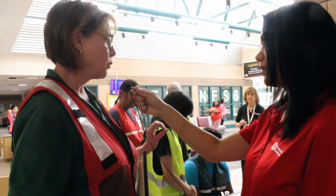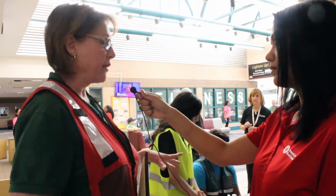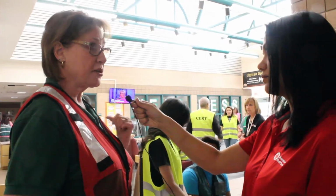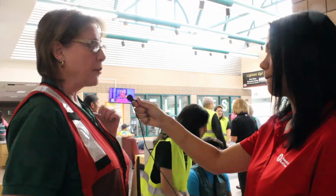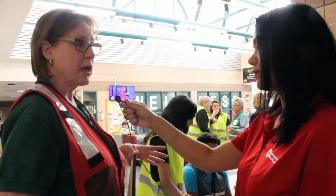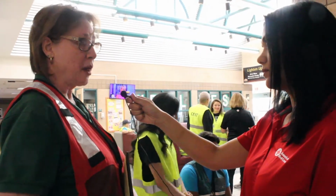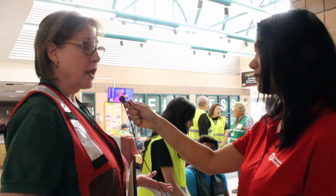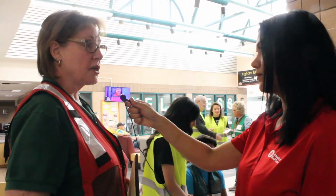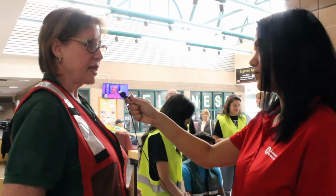Then they register the fact that they're here, and then we have them sign a piece of paper with some information if they're going to stay in the dormitory. People are not required to stay here. They can come here for meals, and depending on the disaster, some people go to work, come back for meals, or go to work and stay in the shelter. So they can come and go as they please. They don't have to stay here.